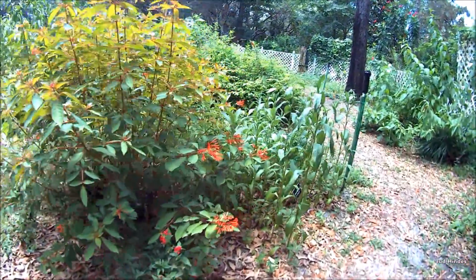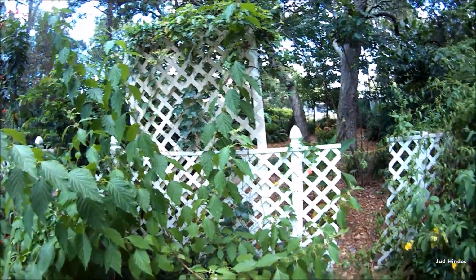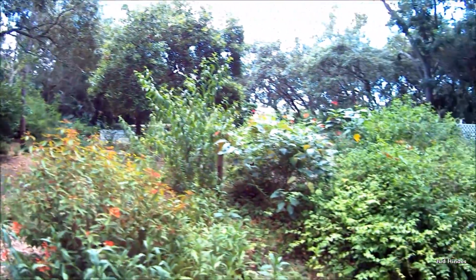But it might be, oh no, I saw a monarch in my pool the other day. So, oh, there goes one. Oh, got away from me. That is that black Florida butterfly. I think he's like our state butterfly or something.